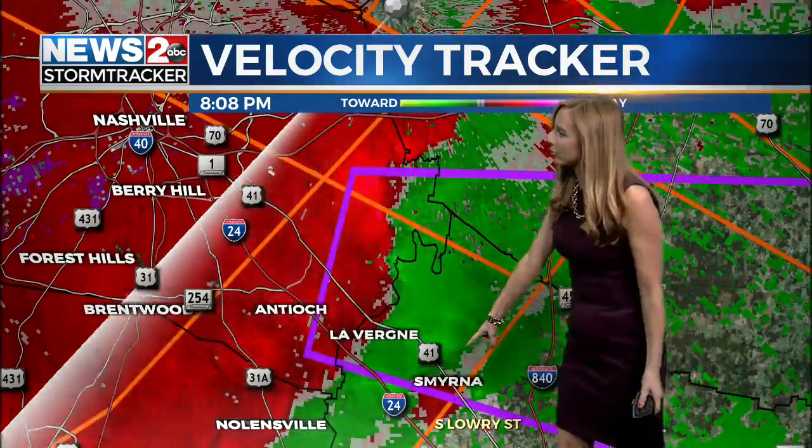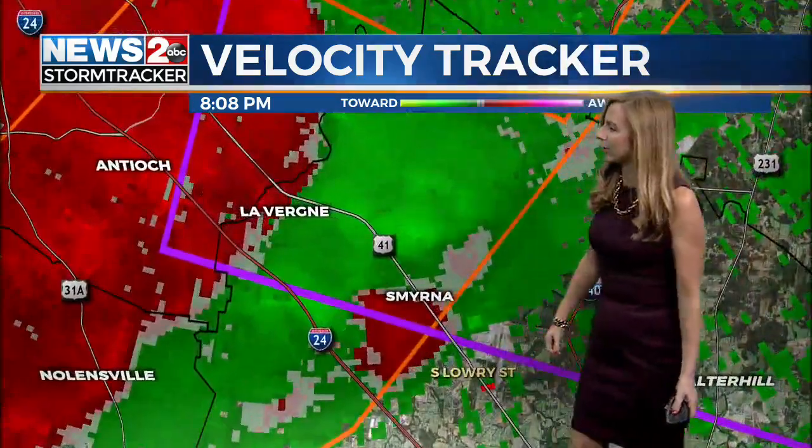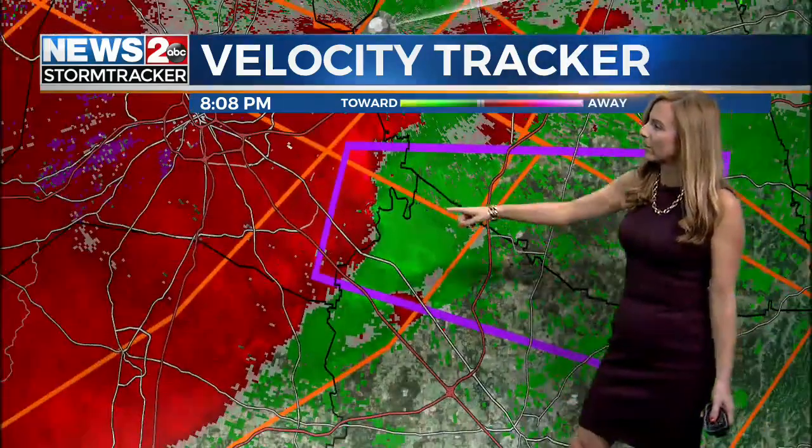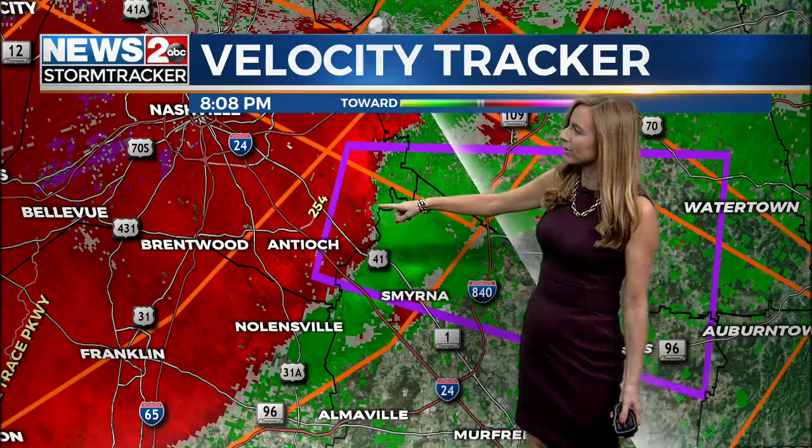Is there anything down there too towards Smyrna? Am I just seeing that? I might be seeing things now, but there looks like there's a little bit of red and green in that area as well. So watching two areas of concern. That one looks very tight though right there. So there is concern for this one, guys.